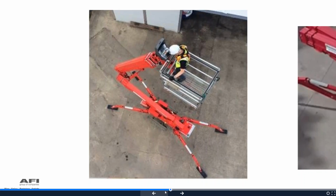The height can be altered as required on the Teupen range, but you must ensure the tracks are off the ground. And you'll be able to, like I said, achieve maximum platform height if your outriggers are at their maximum height, so basically fully down. It works a bit backwards.